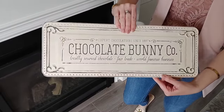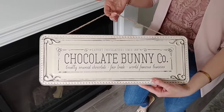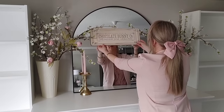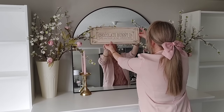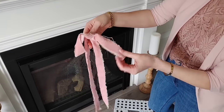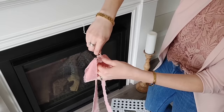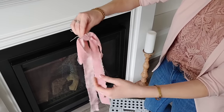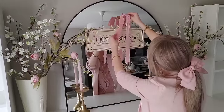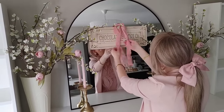I have this really cute chocolate bunny sign. I got this from the Dublin Mercantile a few years ago. I love that the cream matches the vases perfectly, and I felt like the mirror needed a little something to warm it up. So I love the addition of that sign. And I'm going to go in with a ribbon. I feel like it needs a little bit more pink, so I'm just going to add this, and I feel like it's the perfect little whimsical touch.